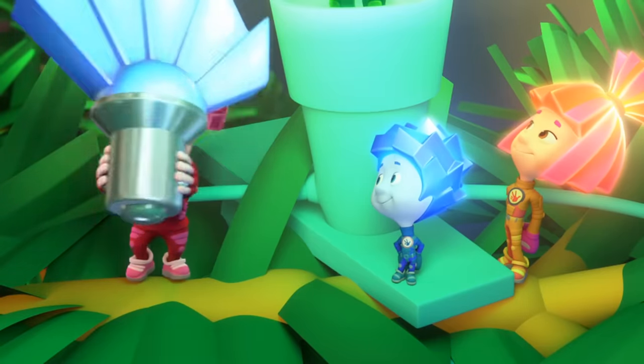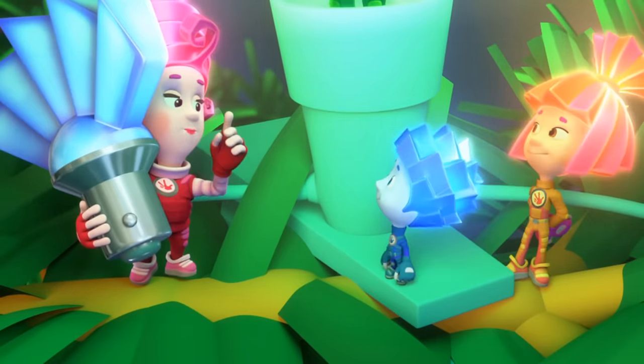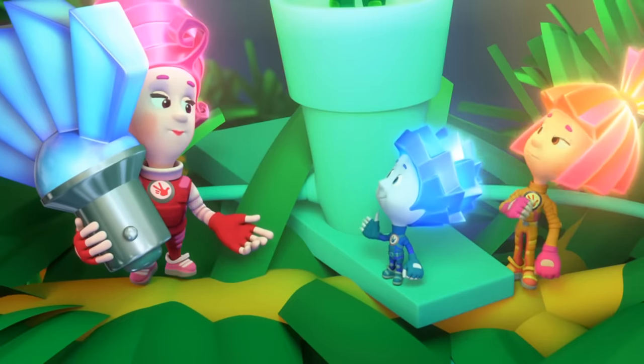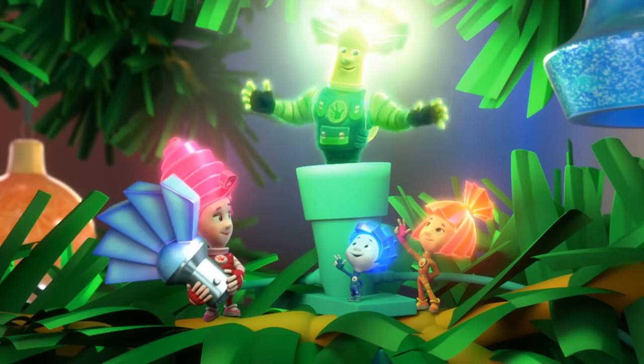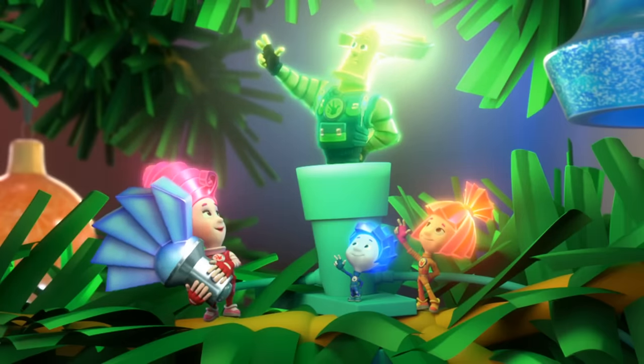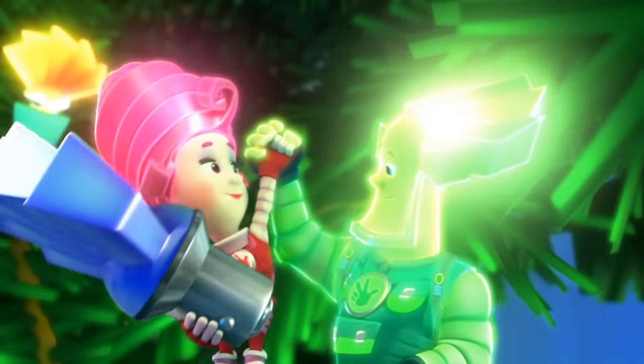Whew, that was really hard. I see you already got it shining. But where did you manage to find a new bulb? We got Papoose to act as the bulb. Tadish! Tadish! What a hero. Pull me up so we can put this bulb in.